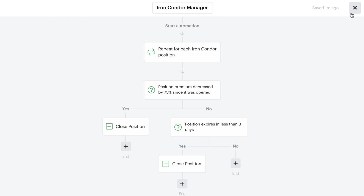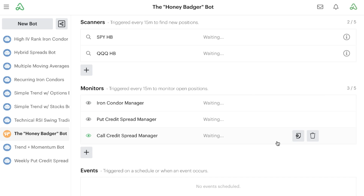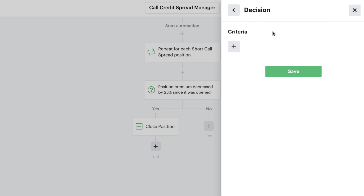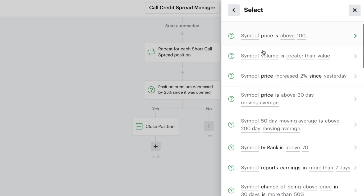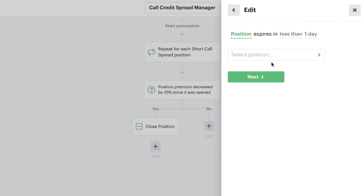We can do this for other ones too. It's not just for this iron condor manager. We can go into any of the other ones we have, like this credit spread, which I deliberately deleted the other actions in here so I could re-add them in this video for you. And we can add those additional fields and make them a little bit more custom. Let's say for credit spreads, you want to remove credit spreads when you're 5 days from expiration. This is different from iron condors.